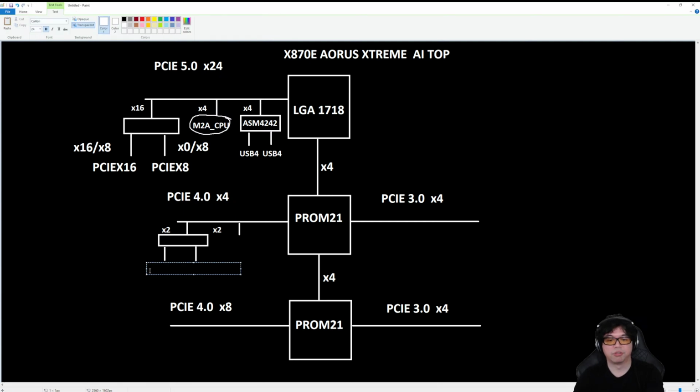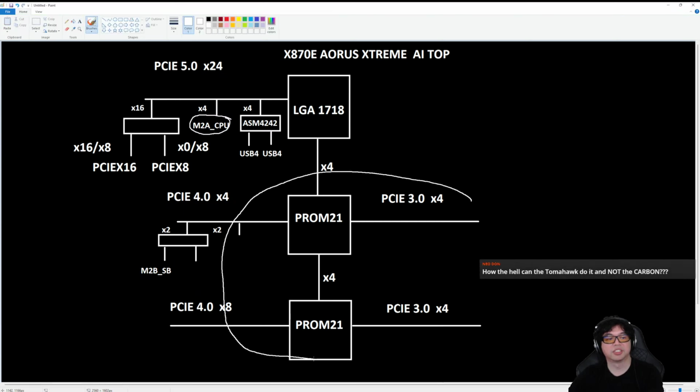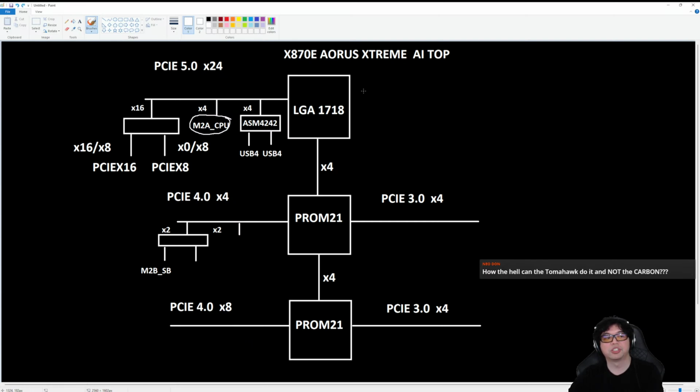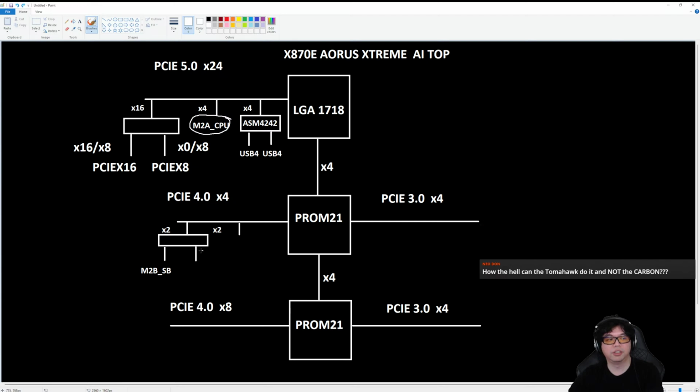One is going to be M2B underscore SB, which means chipset. SB stands for South Bridge. This is the South Bridge. This is the SoC, also known as System on Chip, which is the North Bridge. So think of this as North Bridge connectivity and South Bridge connectivity. But they don't use North Bridge as a terminology anymore, so they'll just say CPU.